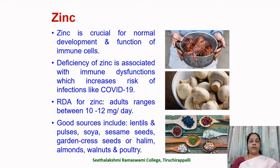Zinc. Zinc is crucial for normal development and function of the immune cells. Deficiency of zinc is associated with immune dysfunctions, which increases the risk of infections like COVID-19. The RDA for zinc for the adult ranges between 10 to 12 milligrams per day. Good sources include lentils, pulses, soybeans, sesame seeds, garden cress seeds or the halum, almonds, walnuts and poultry.